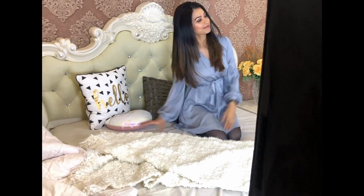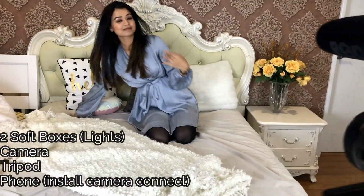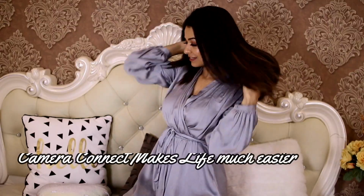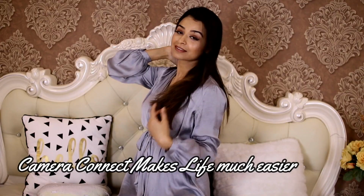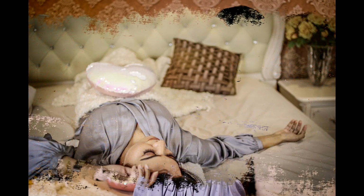To click perfect pictures, I use two soft boxes for the light, my camera, tripod, and my phone. I operate my camera through my phone using an app called Camera Connect. And here are some of the pics that I managed to click in this setup. To click more natural pictures, always have a prop to play around with.